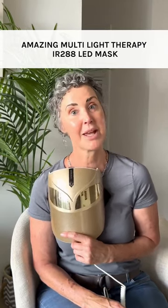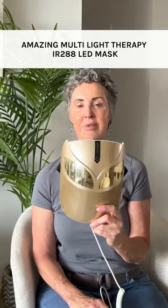I just can't recommend this enough. It's my latest obsession. It goes everywhere with me. Like literally, it goes everywhere with me. It's super easy to carry. The case is really substantial as well. And turning it on, having a bit of fun as well.